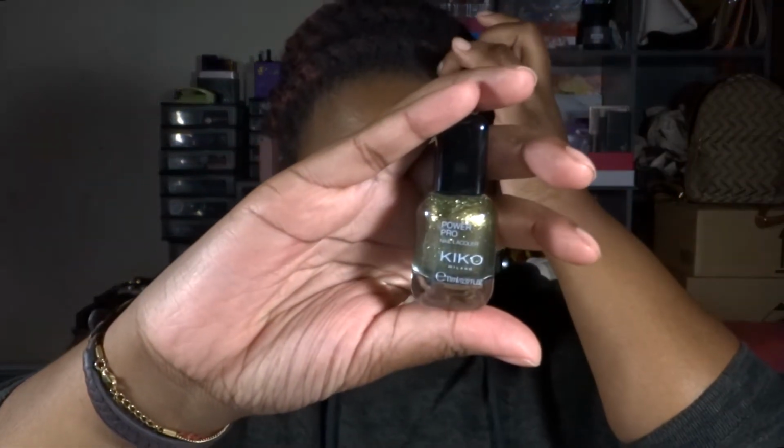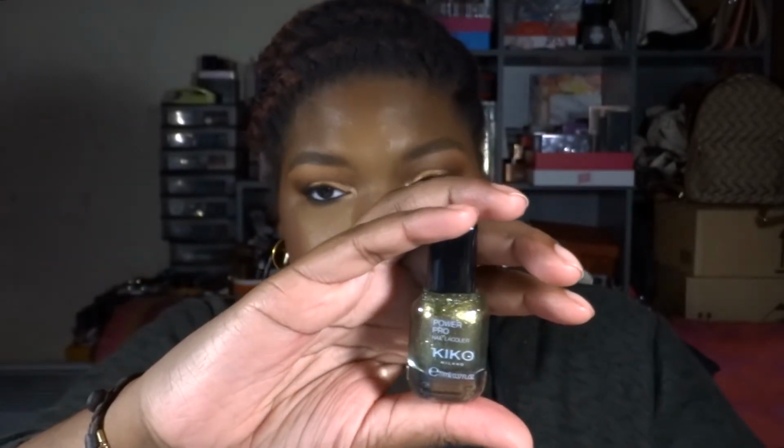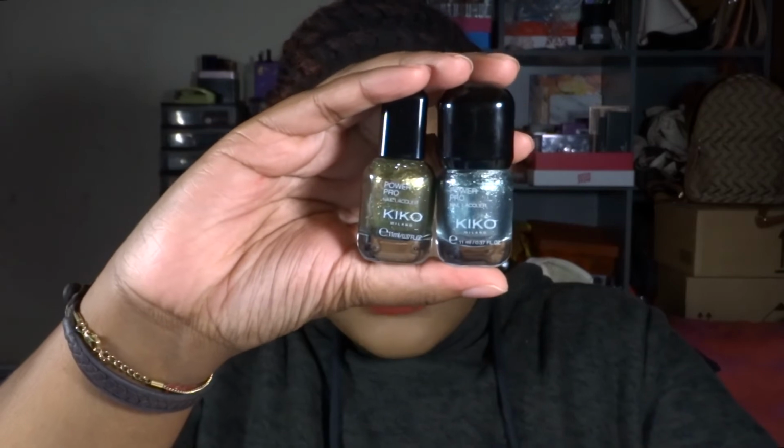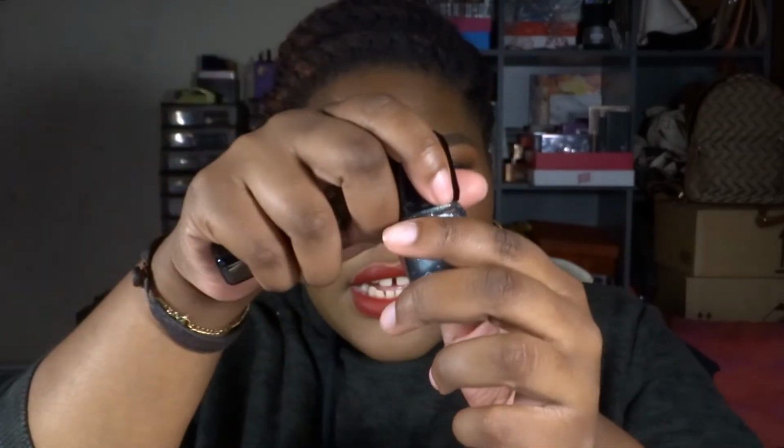I also bought this nail polish. It's the Power Pro number 220, and they changed its packaging. This is an old Power Pro. As you can see, the top is bigger because it had a removable cap with the applicator here, and they changed it. Good, because it was annoying.